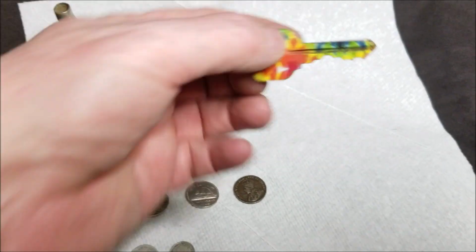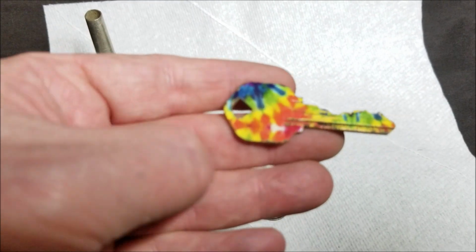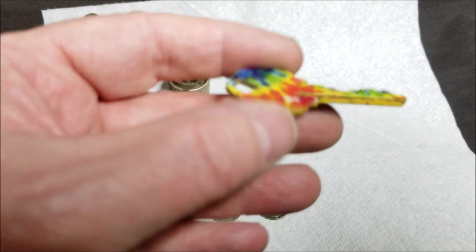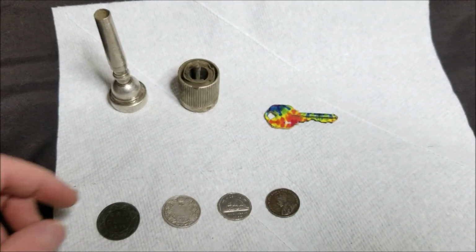Okay, this is a very colorful little key, house key probably, tie-dyed, probably 1970s or 1980s. I thought that was cool.